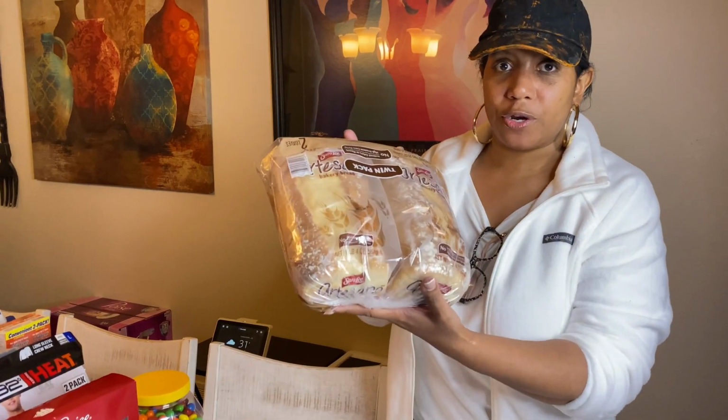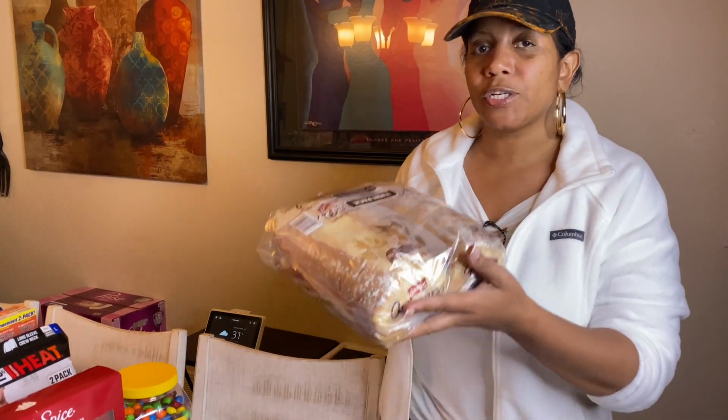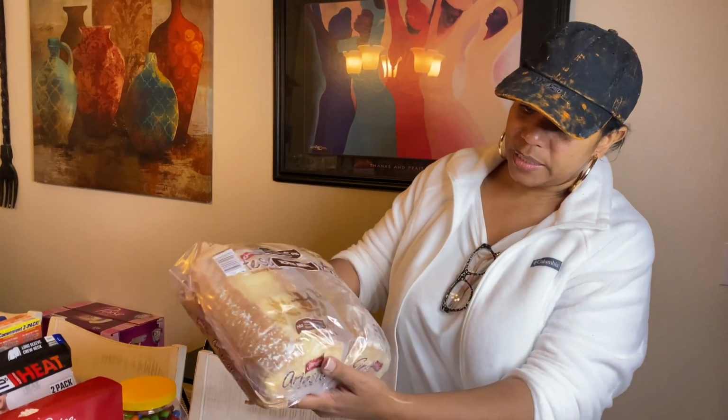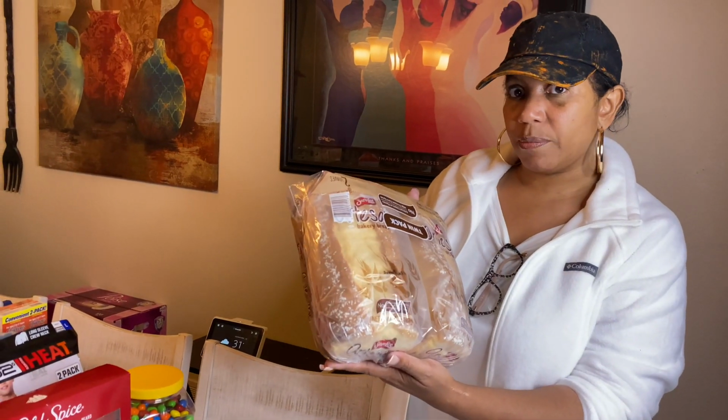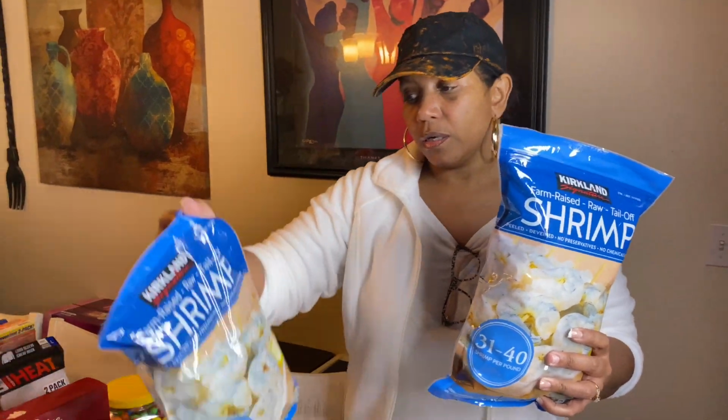So now, of course you want to make sure you have some bread. This is just a couple of loaves, but it's so much less expensive than if you're going to go out there and buy this expensive bread. It's the artisan bread. If you buy 2 of those in the regular grocery store, it's going to be about $7. I believe both of these were about $3.50. And so that's great.